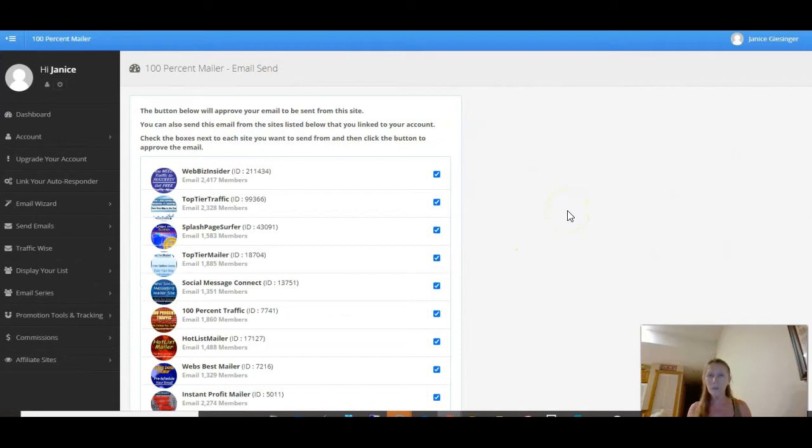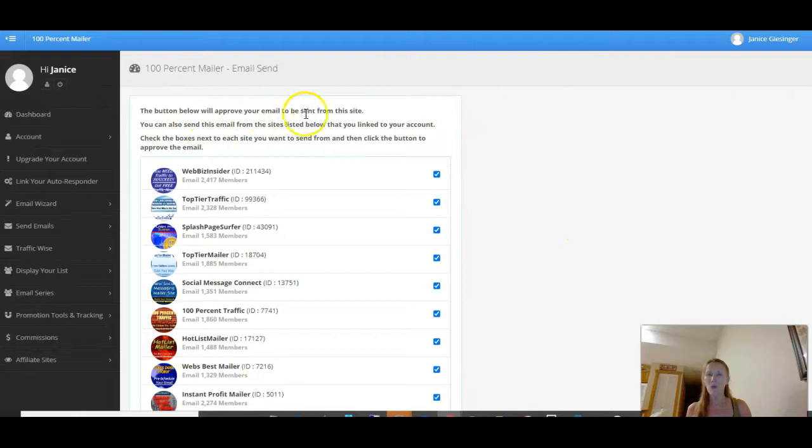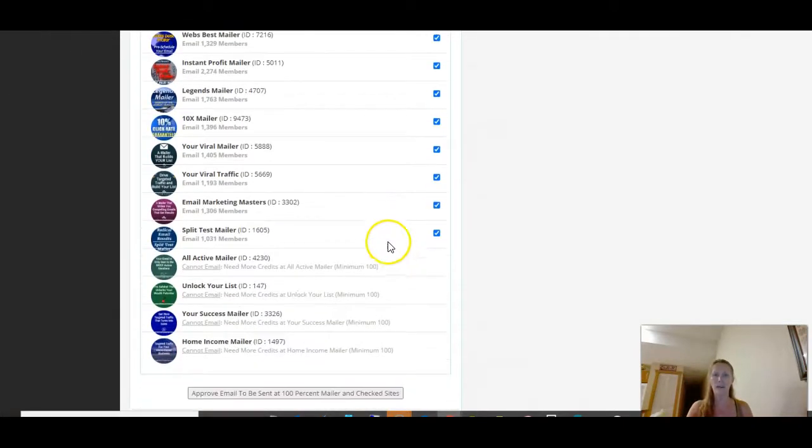So now here's the really cool thing about it. It says the button below will approve your email to be sent from this site. You can also send this email from the sites listed below that you linked to your account. So all of those sites that are listed under here are now listed here. Check the boxes next to each site you want to send from, and then click the button to approve the email. Well, they're already highlighted, and they wouldn't be highlighted if I didn't have enough credits.